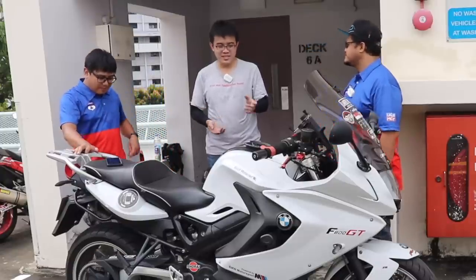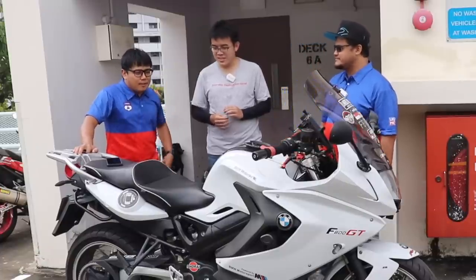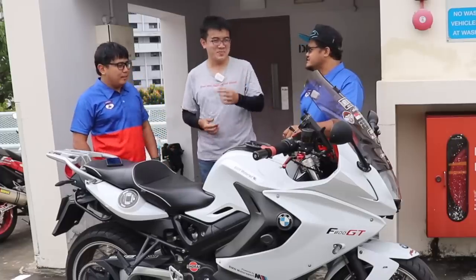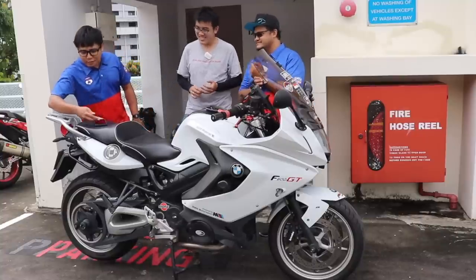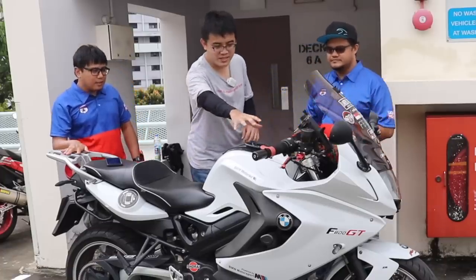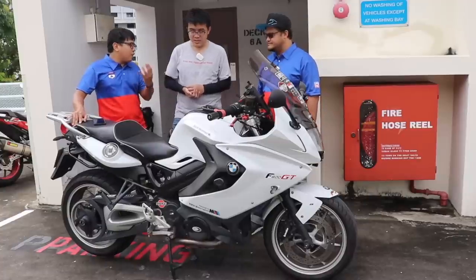It also has the inbuilt tire pressure monitoring system. Wow, okay. So you know when to pump. Yeah. So last time, this tire got a nail. Then suddenly my dashboard started blinking red. At least I know it's my tire that's gotten a nail. As with the F800GS, the fuel cap is also on the side here. So it's very easy to fill up. I normally have my tank bag here, so no need to remove the tank bag to access the fuel. How many years do you have left? 4 years, right? 4 years, yes.